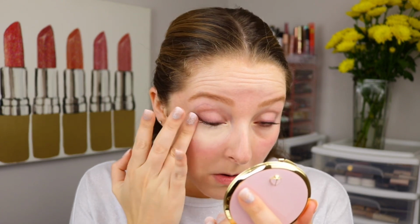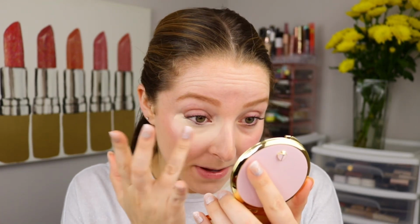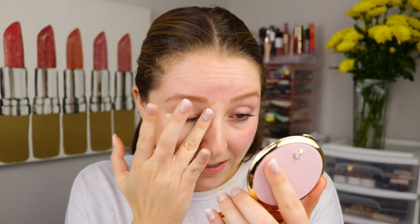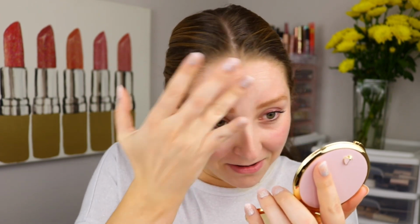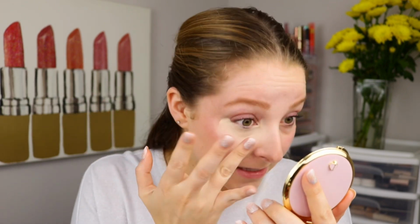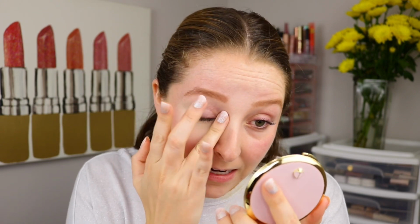But whoa, okay, a little goes a long way. That full coverage claim is true. I thought I was going in with a little bit. Okay, I picked up way too much. I'm going to try and blend out the excess, kind of highlight the center of the face here. Holy moly. I am so excited about this coverage. We can literally just blend it everywhere.